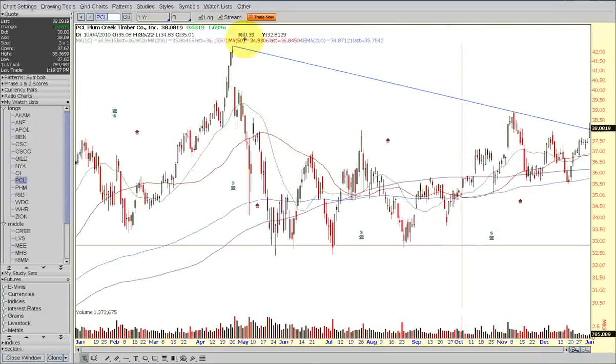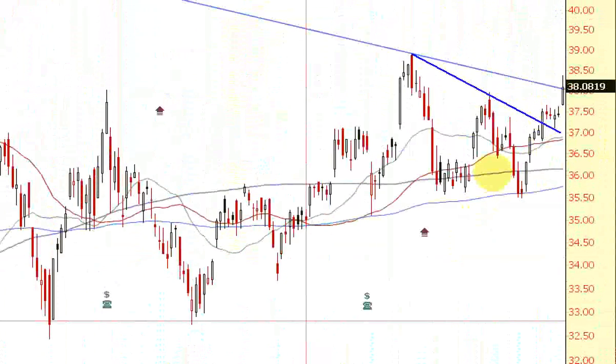We have this long-term downtrend that we're peeking our head over today, but look at this, the short-term downtrend. Then we broke out of it. You see this bar right here? We pulled down and then we tested the trend line, and then we continued up. That's the kind of trade that I really like to be in.